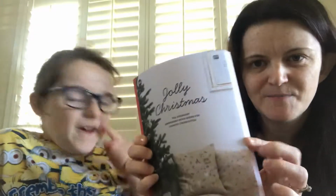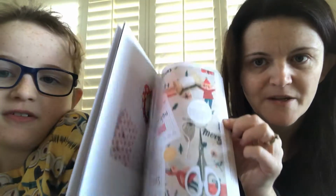And lastly, I got this book by Rico Designs, I'm not sure how you say it, Jolly Christmas. It basically just has a whole bunch of different patterns in it. I should have had my page marked. These are really good books and they're reasonable. I think they're only about 30 Australian dollars. They've got lots of different designs and lots of different ideas on what you can do with them.